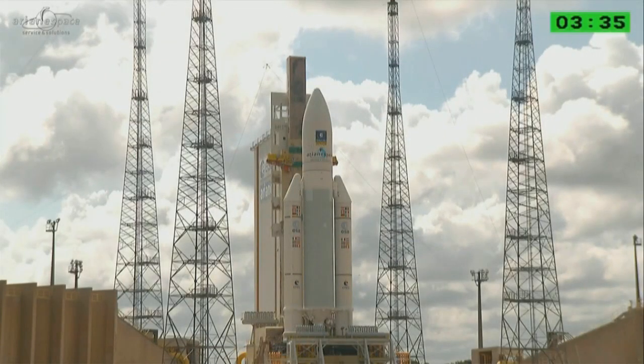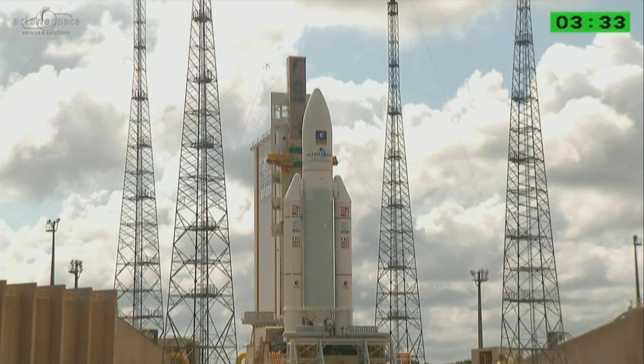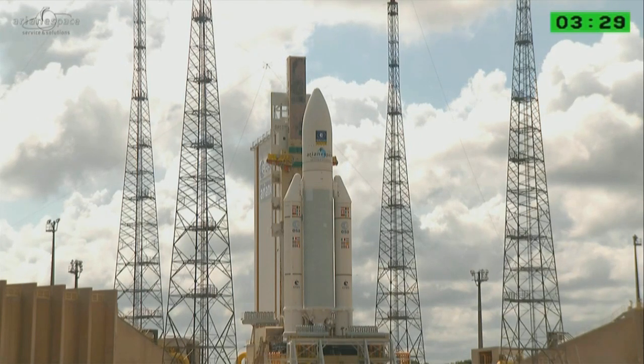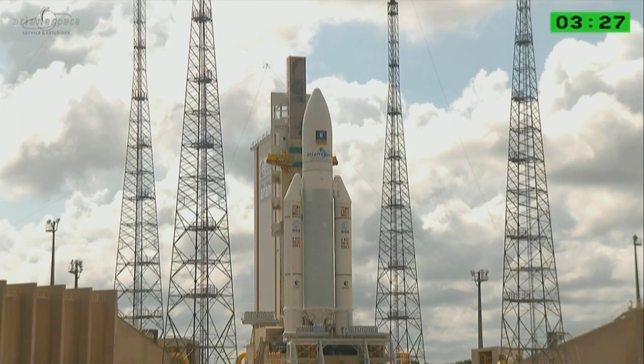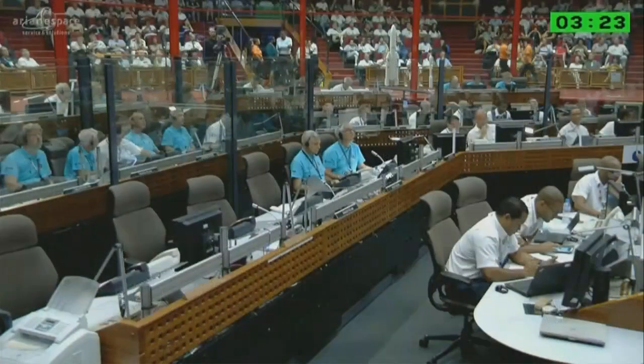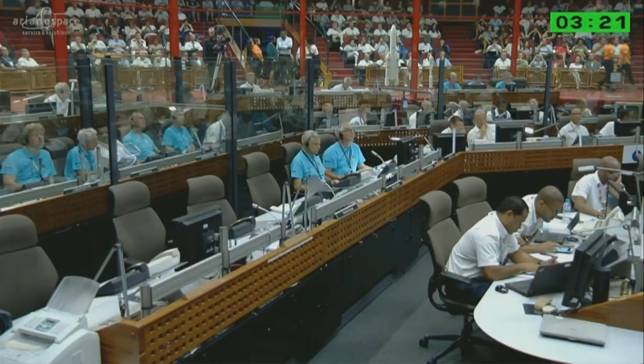This final 7-minute sequence is just the tip of the iceberg, actually. Final countdown on the launcher began 13 hours ago. At minus 10 hours, we had a check of all the electrical systems. On the satellite side, the Galileo teams began working 9.5 hours ago.